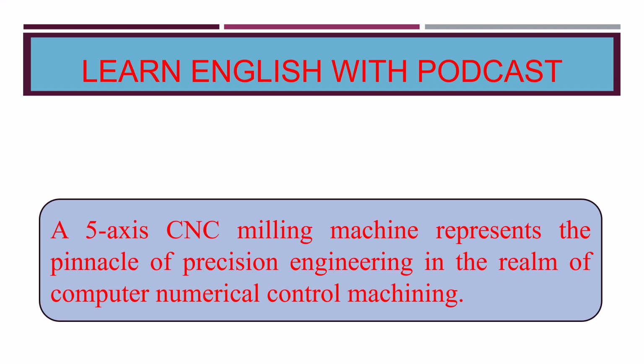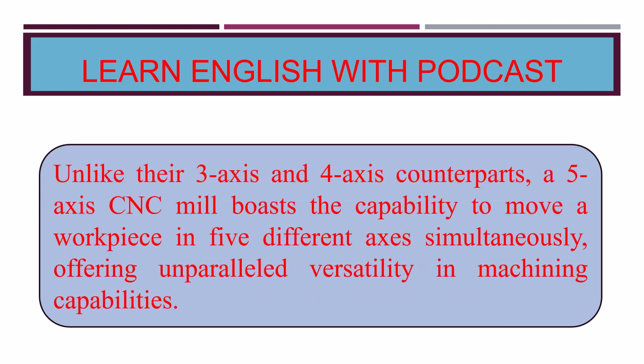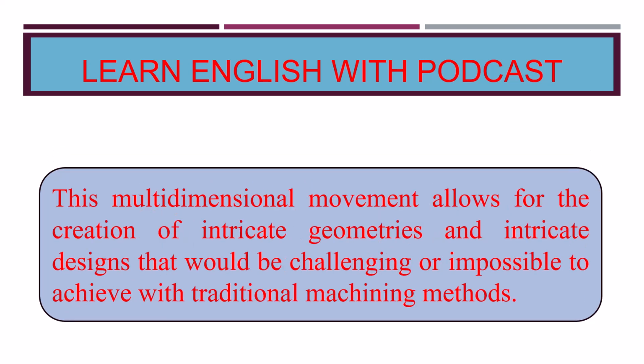A 5-axis CNC milling machine represents the pinnacle of precision engineering in the realm of computer numerical control machining. These advanced machines are revered for their ability to perform complex and intricate operations with extraordinary accuracy and efficiency. Unlike their 3-axis and 4-axis counterparts, a 5-axis CNC mill boasts the capability to move a workpiece in 5 different axes simultaneously, offering unparalleled versatility in machining capabilities.